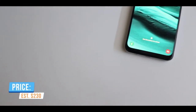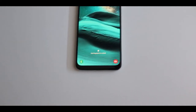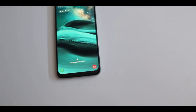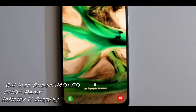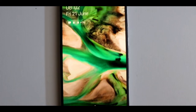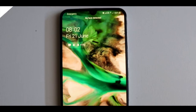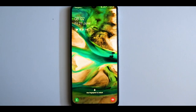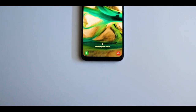Which is in the midst of all the Galaxy A models, with this model costing roughly $230, while offering great specs. I have personally used it for about a month now, and I am pretty impressed with the quality that the phone offers. If we start off with the display, it is a 6.4-inch Super AMOLED HD panel with an Infinity U cutout in the middle of the screen for the camera, and having quite less bezels. It is a really good looking phone, given the fact that there is a notch in the screen, which I wasn't personally liking, but since I've used it for about a month now, I've gotten used to it.